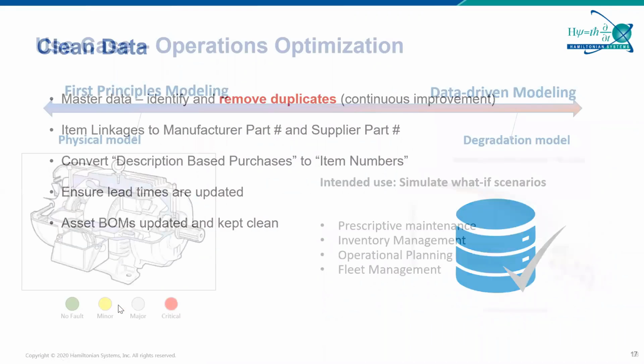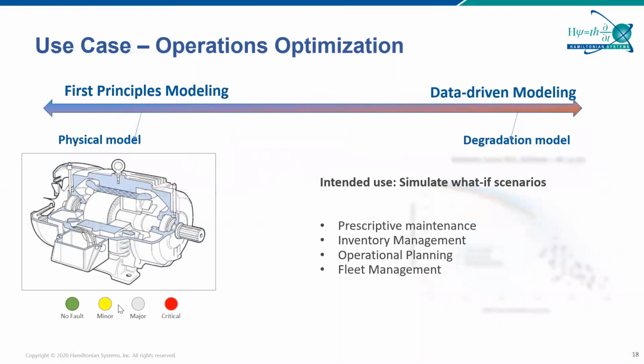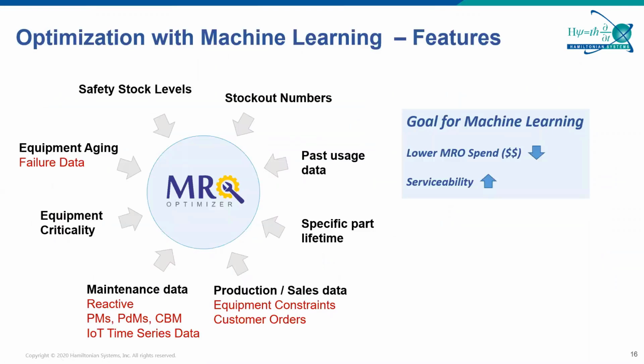And then the maintenance data. When we talk about the maintenance data, you have the reactive work orders, you have PMs. You may have some PMs originally, but you may have a lot of reactive work orders. That is okay to start the program with. You don't have to have 100% of everything, right? Then the PdMs and the CBMs, condition-based monitoring. And if you have IoT time series data, all of this goes as input to the program.